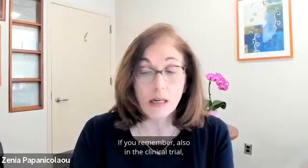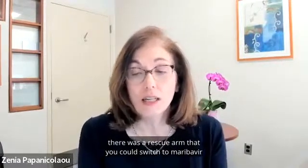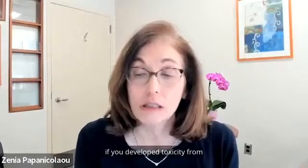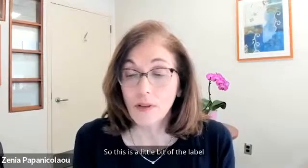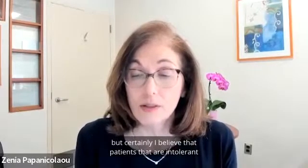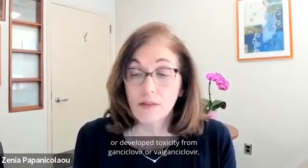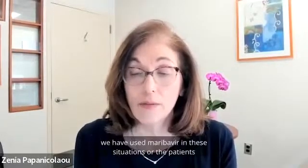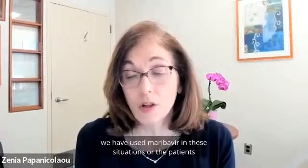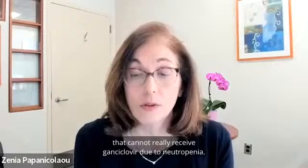If you remember, also in the clinical trial, there was a rescue arm that you could switch to maribavir if you developed toxicity from the investigator-assigned therapy. So this is a little bit off the label that says just resistant refractory CMV, but certainly I believe that patients that are intolerant or develop toxicity from ganciclovir, valganciclovir, we have used maribavir in these situations, or patients that cannot really receive ganciclovir due to neutropenia.